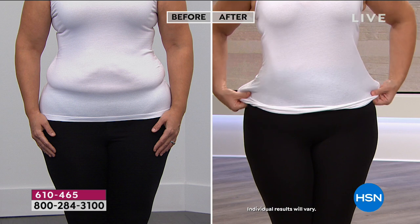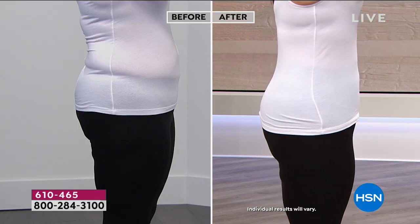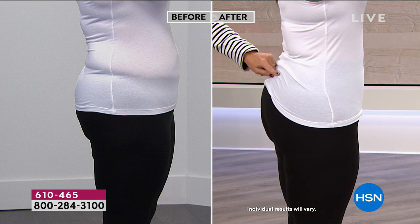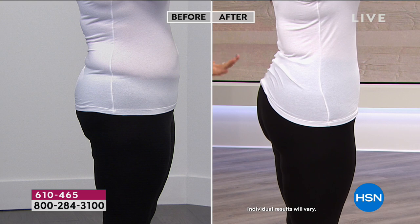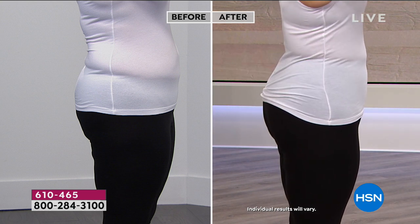That's where I think we all really would prefer to have some control and some shaping, even from the side. And then remember that the waistband here swoops up, so it gives you a little illusion of a perkier bum. So actually not illusion, it's real. It's totally real. No question about it.